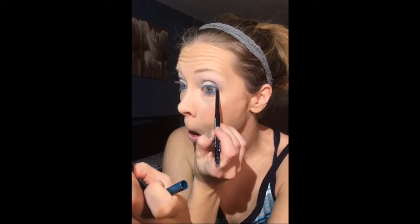Okay, this says teal, but it's mostly blue. I was hoping it'd be a bit more on the greenish side. This just makes me look like I belong in the 90s. Got a little smudger on the end.